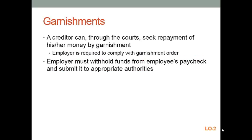In this video, I'm going to talk about wage garnishments. So basically, what a wage garnishment is, it's an order, usually a legal order through the courts, that seeks repayment of some type of debt that an employee has. And so the employer is going to get a garnishment order saying, hey, one of your employees owes this amount of money, and there's a court order saying that you are going to have to deduct amounts from their paycheck and pay them to basically the creditors.